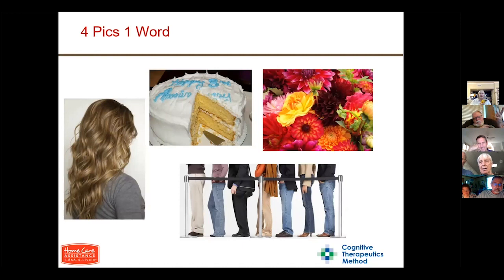What does a piece of cake have to do with standing in line? And long hair. Yes. And I haven't even gotten to the flowers yet. It's like a texture of some sort. Curls. I don't know. My brain's not there anymore. I lost it. How do you get those flowers?